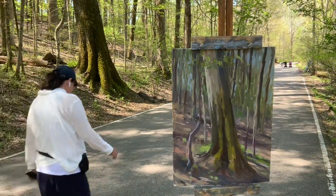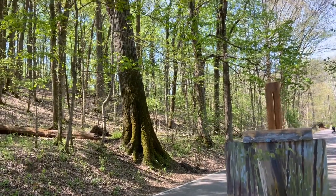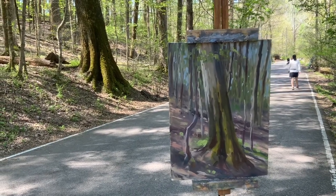And the highlight was really strong on the side of the tree, which I liked. It's kind of moving up a little bit and becoming more diffuse. Anyway, love these old trees.